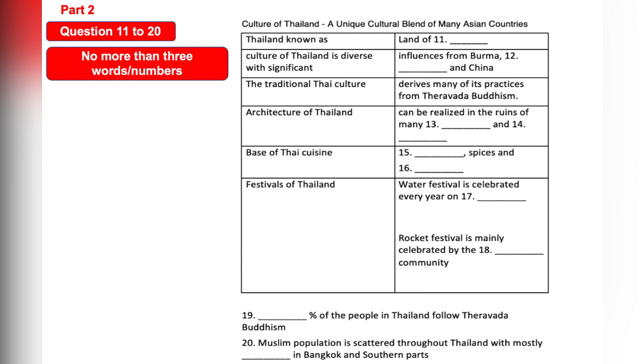Thailand is famous for its mouth-watering food, monasteries, stunning landscapes, pristine beaches and tuk-tuks. Rightly known as the land of smiles, natives here are extremely friendly. The culture of Thailand is diverse with significant influences from Burma, India, and China. With the tourist industry booming here, the vibrant culture guarantees you some unforgettable memories.